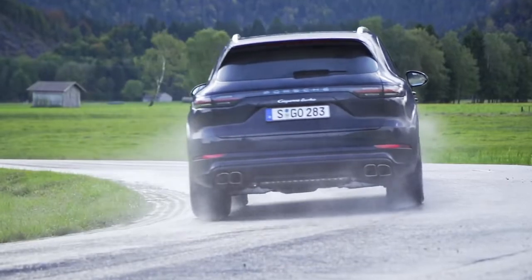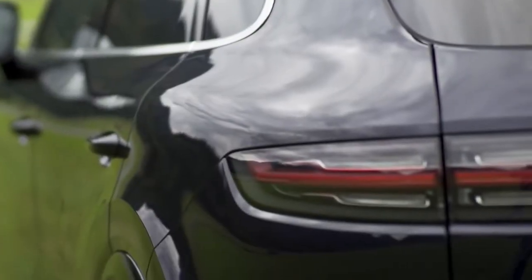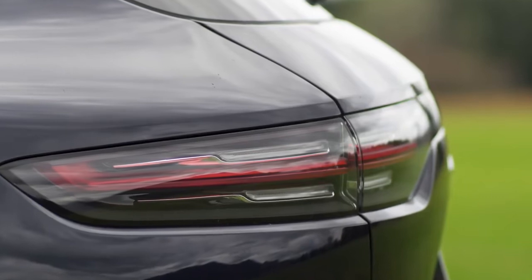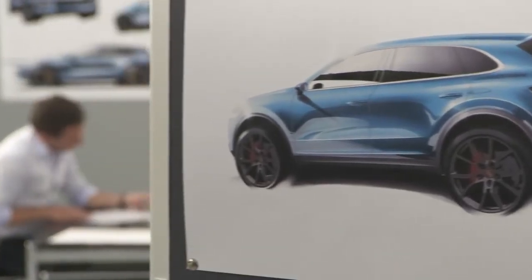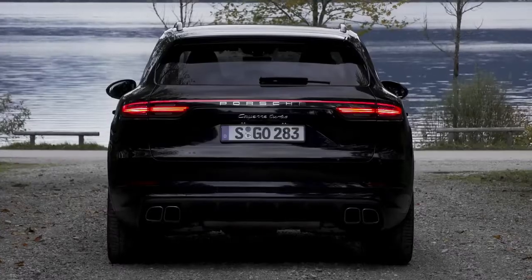Looking from the rear, we have Porsche's typical brand identity. The cockpit is drawn inwards. We have these shoulders. In purely stylistic terms, the ribbon of the rear lights help us to distribute the volume better. The car looks distinctly more lightweight.